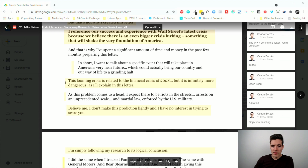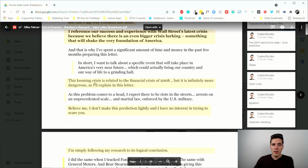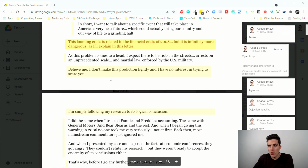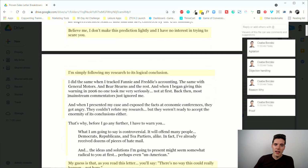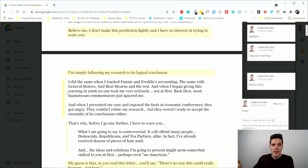Once again, remember, and this will be true throughout this letter, whenever Mike Palmer makes a prediction or a claim or a promise or something like that, he always backs it up with proof. So here, the claim is that there's going to be something like a big crash, something even bigger than the 2008 crisis that people are already terrified of. And then he doesn't just say, just believe me because I have beautiful eyes. He says, you don't necessarily have to believe me, but this is what I found from my research.